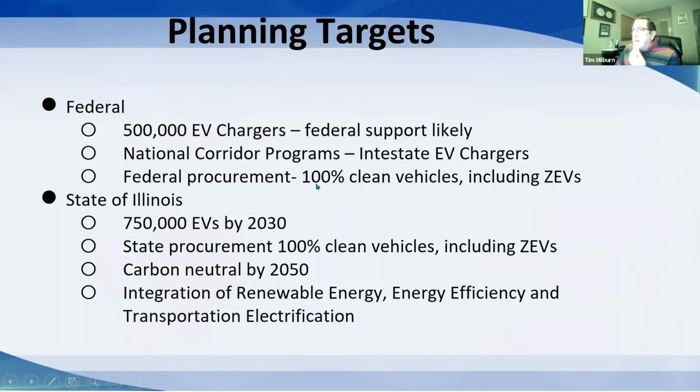So at this point, we want to look a little bit to the future. There's some cause for optimism, at least in my estimation. The Biden plan has made some announcements, and they're talking about supporting 500,000 EV chargers. That's in concert with what they call the National Corridor Programs, which is basically interstate EV chargers. The details are not out on this. This is a 30,000 foot goal, but the idea is to develop a ubiquitous network of fast chargers primarily, but also level 2, so that people can get around the country in electric vehicles without range anxiety. There's also a commitment that the federal procurement will be 100% clean vehicles, including zero emission vehicles.